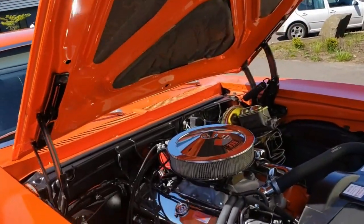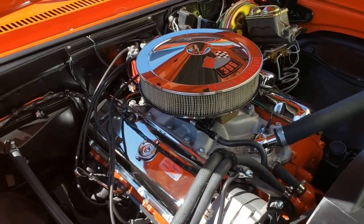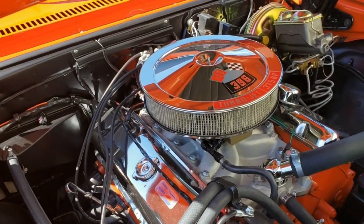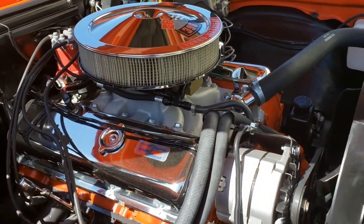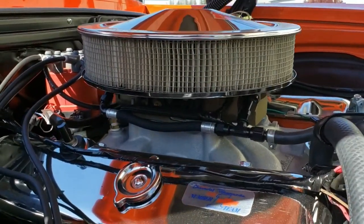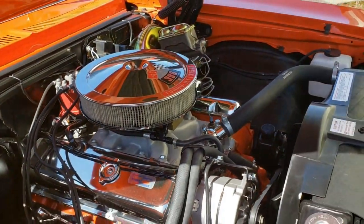So back last winter, me and my brother took this car apart and front end off of it and dipped the frame, inner fenders, core support, and just kind of went through it and cleaned it up. That looks great. Like I say, it has a pretty stock look to it overall.